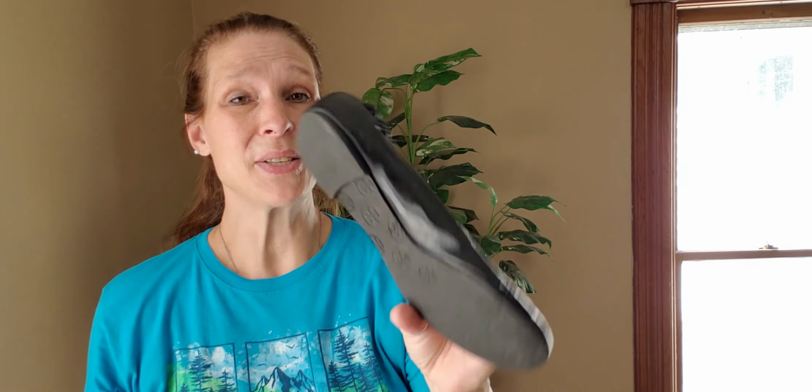I'll have to comp these out. Normally I'm thrilled to get Tory Burch, but these are pretty used. I am happy that these came in the box because it does kind of revive the other brands. We got a decent pair. Let's see what the last two are. So yay for Tory Burch. Camper.